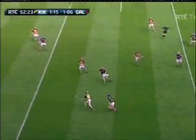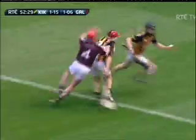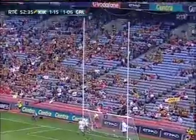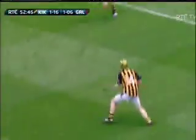The puck out as far as TJ Reid. Broken down here by Richie Hogan, chasing after it. Across comes a very lively Aidan Fogarty, setting up Richie Power. What wonderful team play. 3 of the forwards combining, the entire full forward line, to get Richie Power his 2nd point. That's wonderful, brilliant team play by Kilkenny.